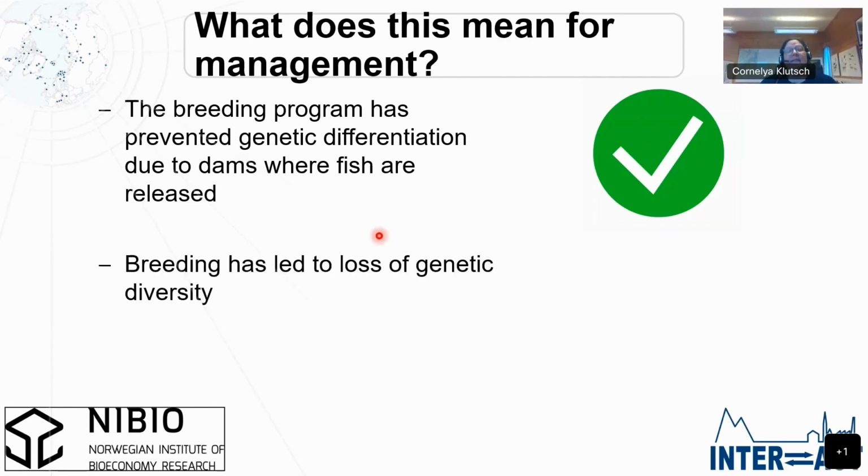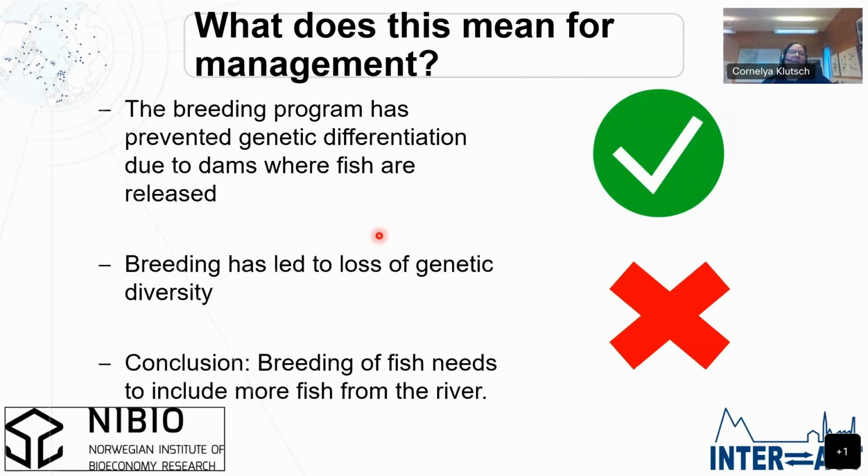However, the breeding has led to loss of genetic diversity. So this is the bottleneck effect that I was talking about. And it has led to differentiation between those zones that are only found in Russia, where no fish are released, and this zone shared by Norway and Russia, where Norway releases fish. And the conclusion is that we have to think a bit about what we can improve. One easy fix would be breeding more fish individuals, but probably also from different regions of the river, like the tributaries.